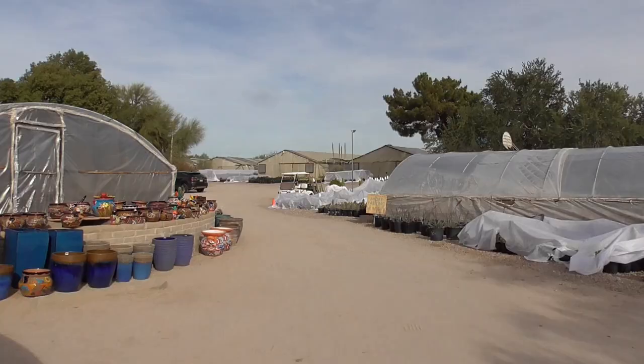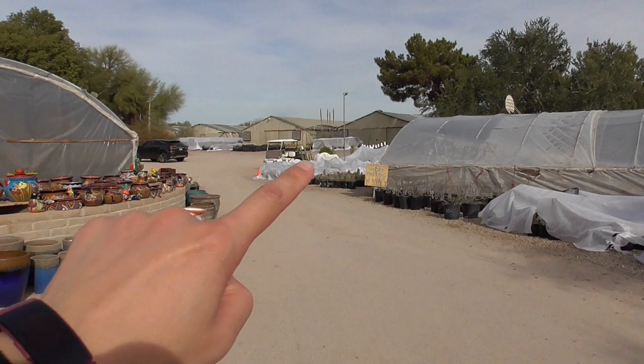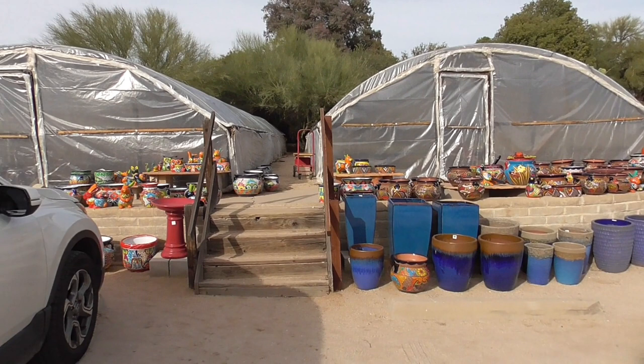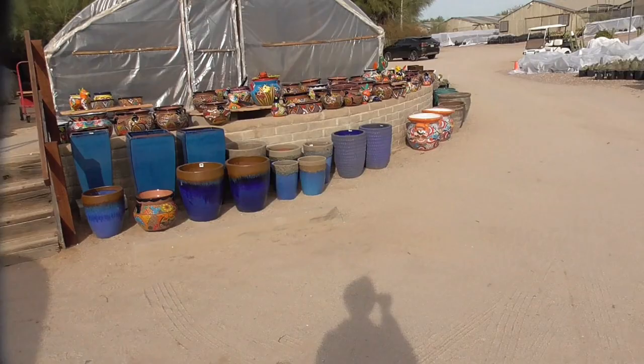So I think they have even more greenhouses, but a lot of those are for wholesale buyers. And over there you can see there's a lot of plants on the ground out in the open, but a lot of them are covered because of the winter cold. There are two more greenhouses here that customers are allowed to go in, but I'm not going to go in because I've been in there many times and it's usually a repeat of a lot of the plants that we already saw.